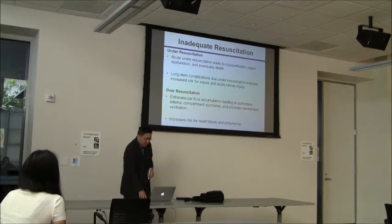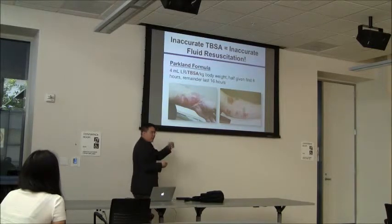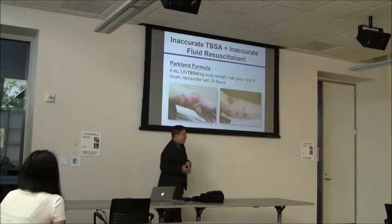So this all comes down to we need to get the burn size calculation right, because that equation hopefully dictates the right amount of fluids we give. The problem is this component of the equation, the burn size. How do we calculate burn size, and how do we calculate burn size accurately?